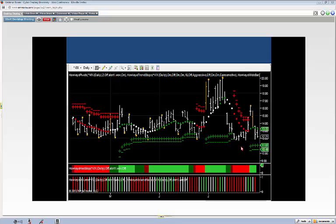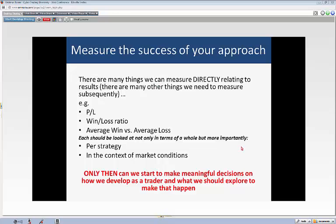I talked about measurement before, and this really is one of the crucial things about giving yourself an edge. There are various things we can measure directly relating to results. There are obviously other things we need to measure as well. I've mentioned before how important that is. But looking at the trading directly, we can look at profit and loss, we can look at win-loss ratio, and we can look at average win versus average loss.